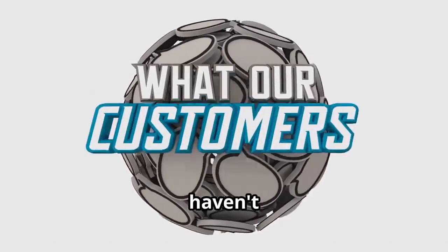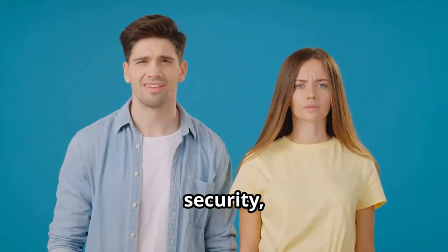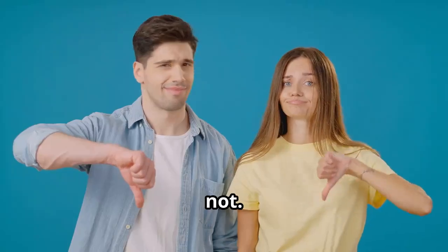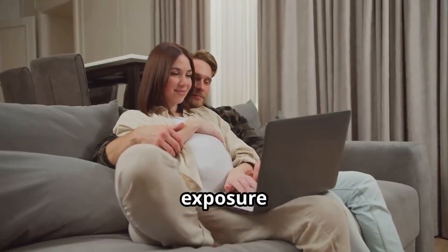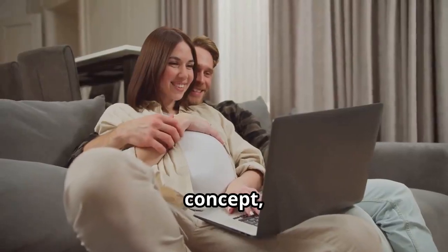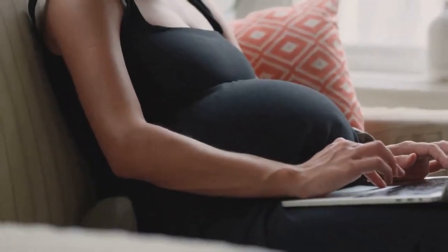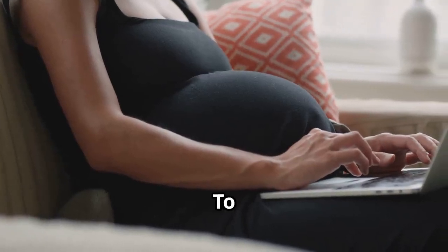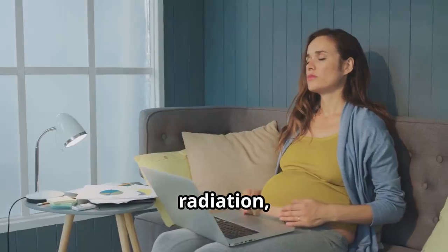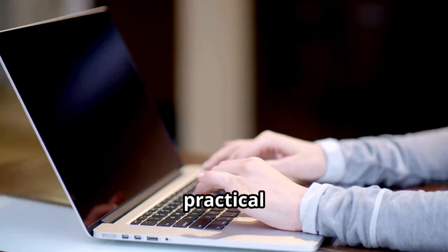Crowdfunding products that haven't been rigorously tested or validated can create a false sense of security, making consumers believe they're protected when in fact they're not. Shielding the legs while intensifying exposure to reproductive organs is a fundamentally flawed concept, particularly for expectant mothers and people in their childbearing years. To truly protect yourself and your unborn child from the risks of electromagnetic radiation, it's important to focus on distance, not shielding. Here are some practical tips.